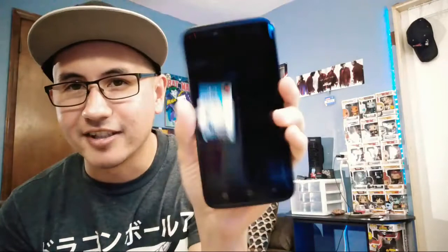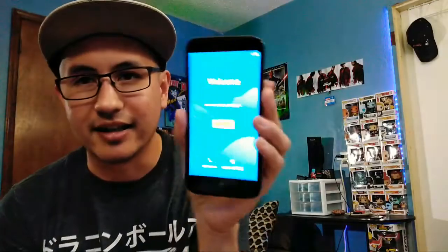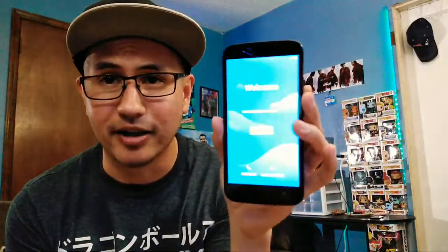I actually do have an older Coolpad device, and it's right here. This one's called the Coolpad Canvas, and it's by Cricket. This one's actually running Android 7.0. Let's see, do I have it on? Oh, I actually reset it, because I do plan to sell it, by the way.